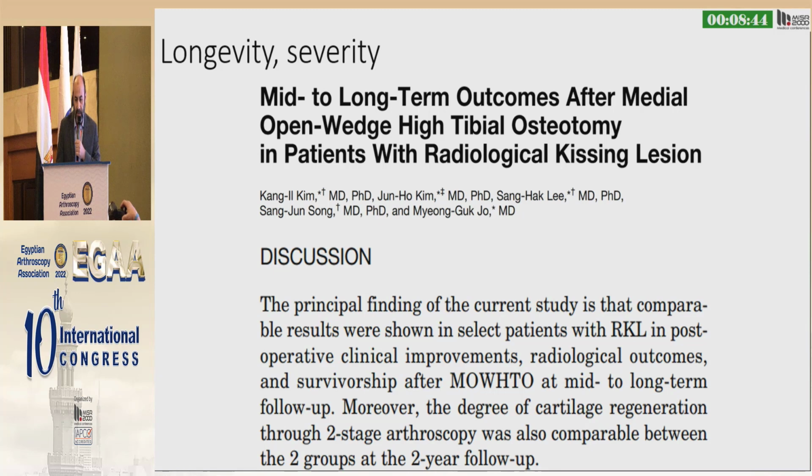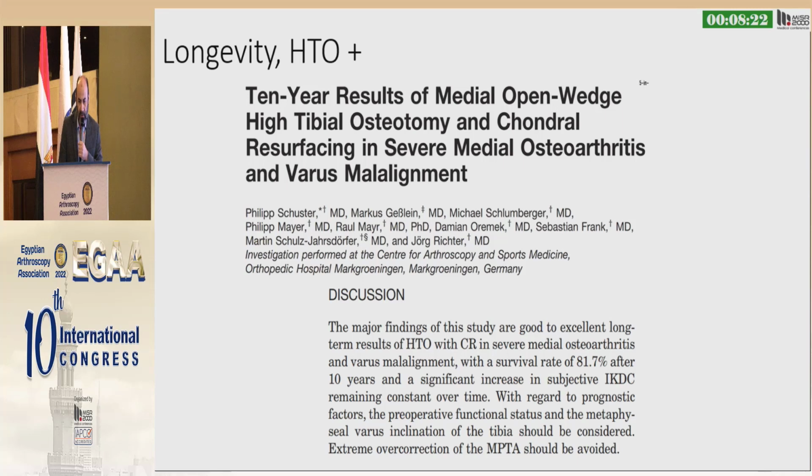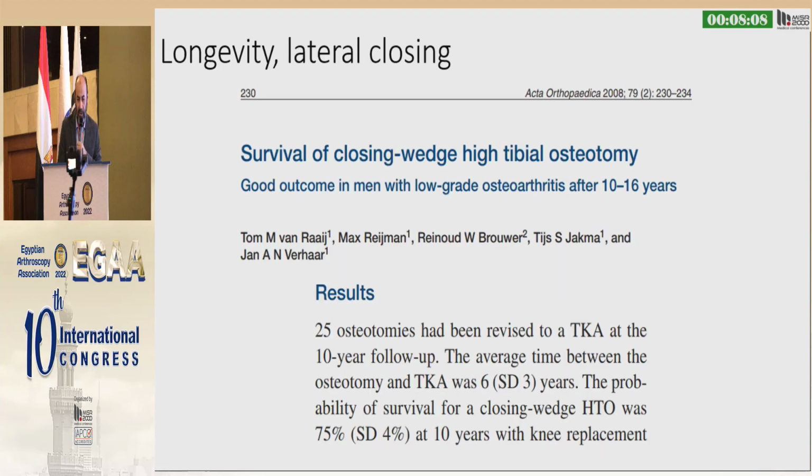If we look at another factor, severity, this article discusses the effect on knees having a radiological kissing lesion or bone-on-bone, as we say, and it also discovered the effect at mid to long term. If we did osteotomy plus, these couple of papers discuss the effect of adding some kind of cartilage treatments with osteotomy, and it seems that the osteotomy itself is the one playing the major role in the improvement of the patient, and additives probably do not make a lot of difference. If you go to the lateral side, lateral closing wedge, and see the survival rate of patients undergoing lateral closing wedge for proximal tibia, in this article it is 10 to 16 years survival.